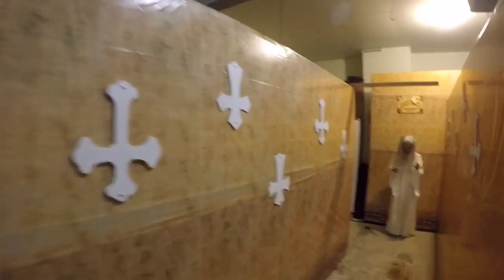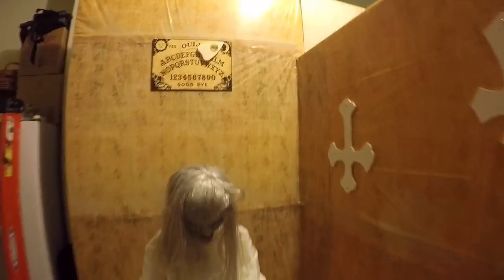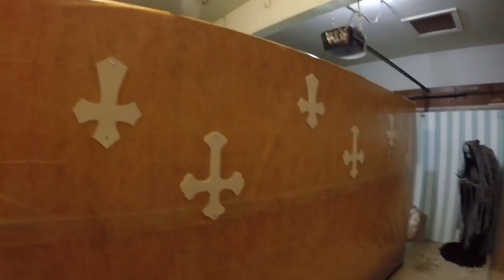Alright guys, so the crosses are complete. It's a little bit late, so I'm not going to talk super loud. It seems like in all of my build videos I end up staying up super late. But I did get these crosses done.